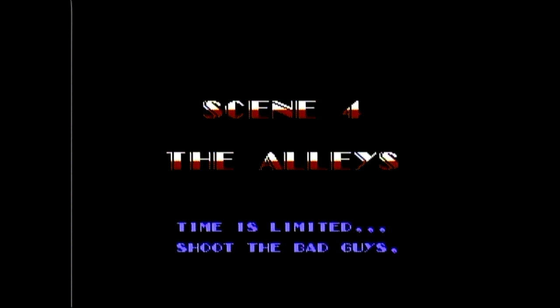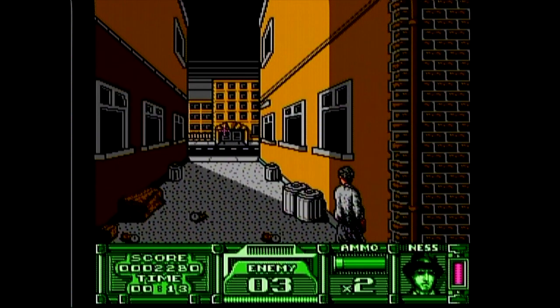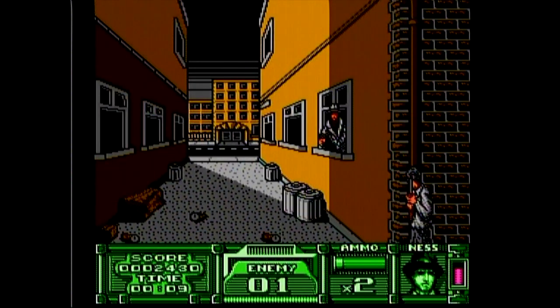Oh no, the alley again? No! Come on. Alright then, faster, funnier. It's the same premise as the first level, this time with more frequent enemies who deal a staggering amount of damage. I'm 8 seconds into the level and I'm nearly halfway dead.